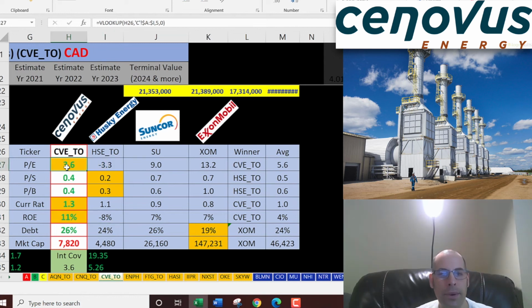Cenovus has the best price to earnings ratio of 3.6. The average is 5.6. So all the companies are doing well in price to earnings, except Husky. It's negative because they have negative earnings. Price to sales ratio, all the companies are really low. Husky is the best at 0.2. Price to book, all the companies are also really low in that category. Husky is the best at 0.3.